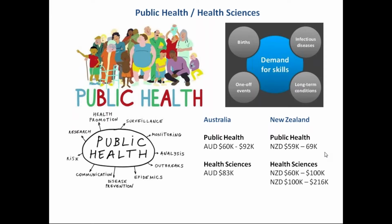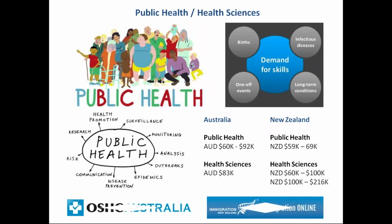As an international student, before you get your visa to study in Australia or New Zealand, you need to get health insurance, and that's why the system keeps rolling. For example, if you're going to Australia, you need to take the Overseas Student Health Cover. Same for New Zealand.